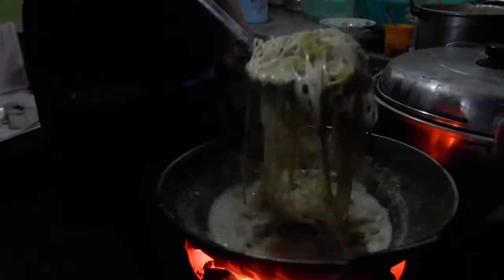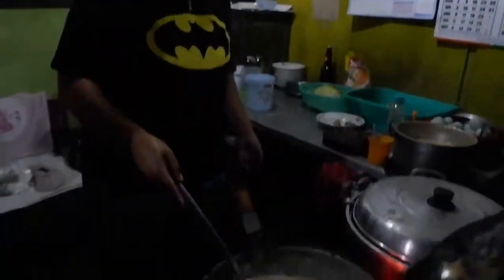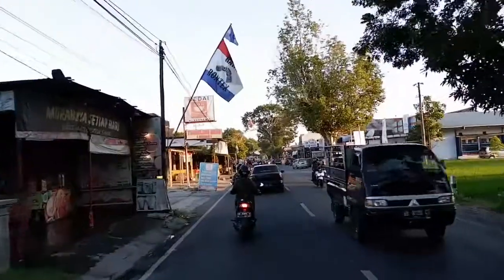The place is called Bakmi Mbah Mo, and their noodles are legendary here, so we're gonna go give them a try. Wow! Our noodles have arrived. They are steaming hot. They look amazing. It's just some noodles in a broth with some chicken on top, and they have fried shallots on top. That is literally the definition of comfort food.